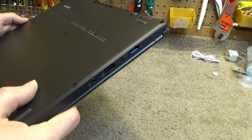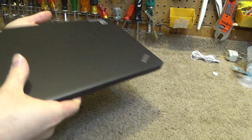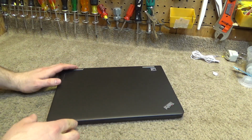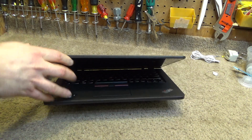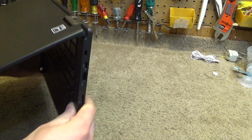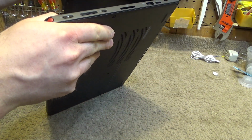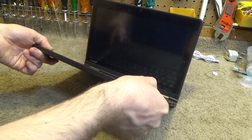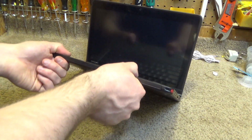This unit is from 2015, and that's really a little bit past the cutoff of the hardware I typically find interesting. I usually don't mess with stuff much past 2012, but I don't know, this one seems relatively well built. I have a long running dislike for the Yoga series, but this one seems relatively sturdy. The case is all metal. It doesn't flex at all. Like the newer ones, they just move like a piece of paper. It's terrible. This one seems okay.